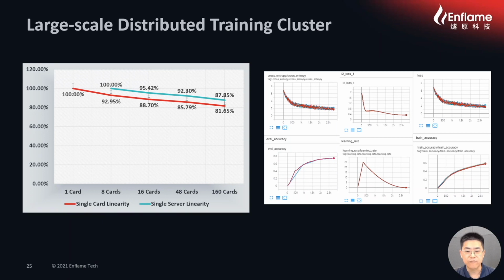This diagram shows some of the results measured in a real system. The left diagram is the performance of a 160-card cluster. It achieved more than 90% linearity in a single server with 8 cards, and it also achieved more than 80% linearity in the full 160-card cluster. The right diagram shows some of the training results, which are the same as GPU FP32 precision training results.